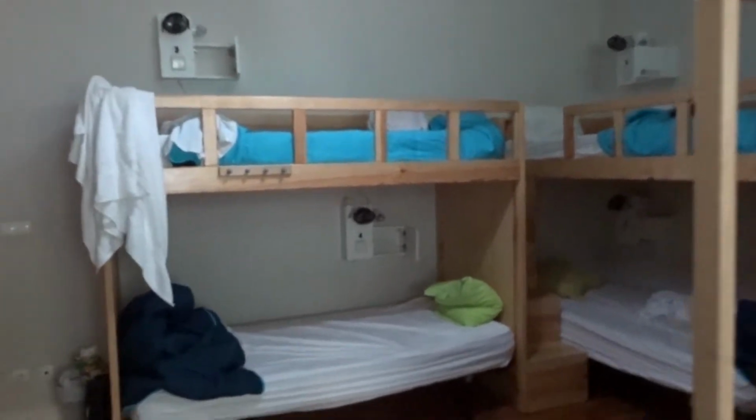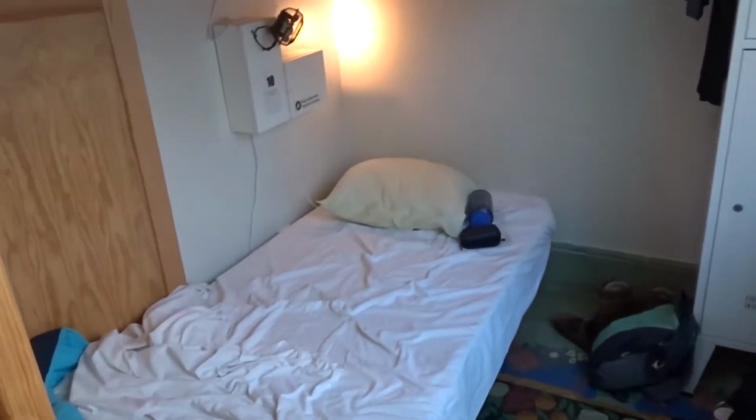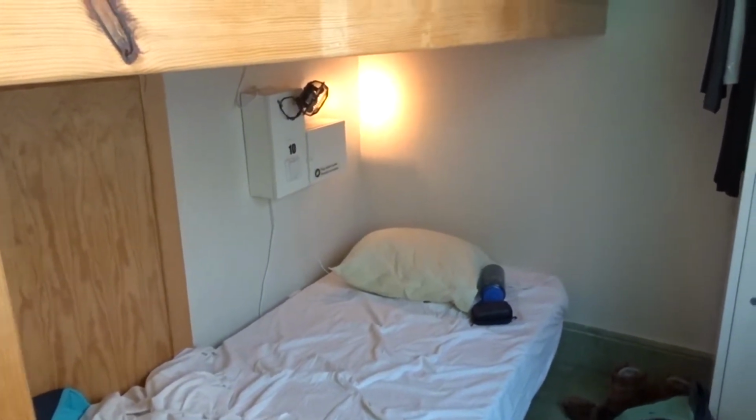So the rest of the dorm is right here. Really nice. Those are the stairs. And then all the way over here in its own little nook is my bed. So I really lucked out with that. I don't know if it's because I got here first or what, but yeah, really pleased with that.